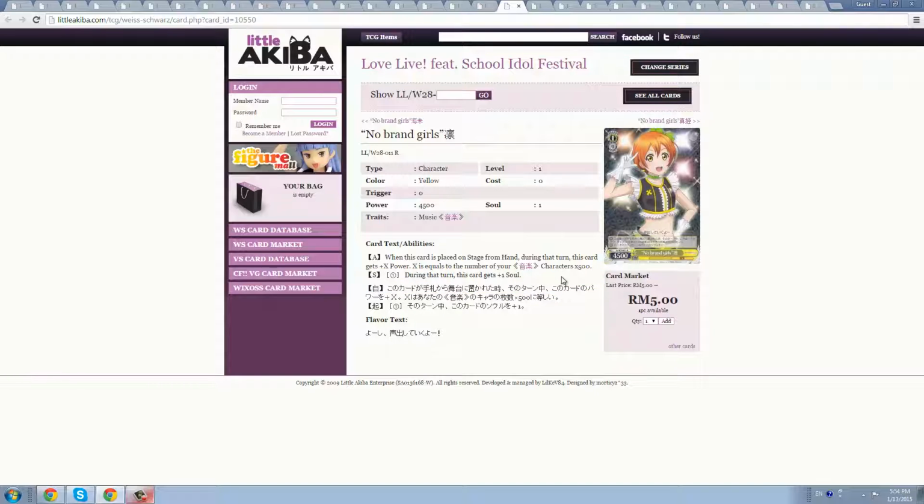So you could use this Rin to give her more soul and help pay out climaxes, because Love Live's level 1 game is usually costless. Let's say you attack 3 times, and on the first attack you triggered a climax, and the next 2 attacks weren't a climax. Next turn, assuming you are still level 1, you're going to have a pretty difficult time paying out that climax that you first triggered, because you have to go through 3 climaxes.